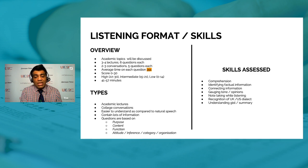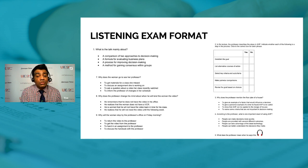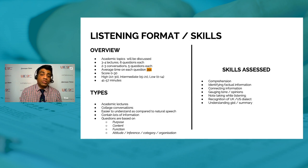Understanding the gist and making a summary and understanding the tone. So some may have a very angry tone, happy tone, sad tone. You must be able to understand that, extract opinions from the text, from what people are saying, and also have the skill to make the summary. So how do we do it? Let's go to number 25.